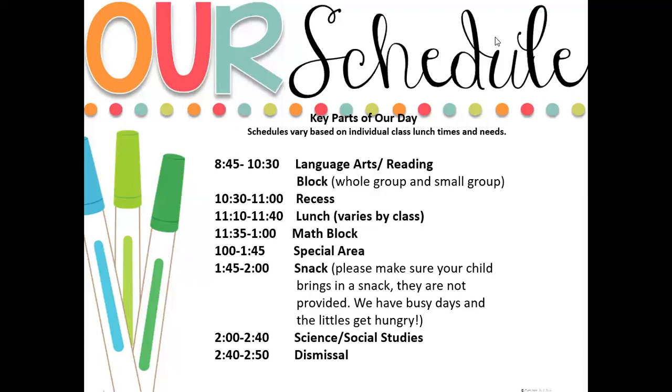Here you can find a broad overview of our day. Here are the key parts of the day that apply to each classroom. These schedules will vary based on individual class lunchtime, class needs, and special activities. We start our day with reading, language arts. We move into recess around 10:30. All students and classes for first grade do have the same recess time. Lunch will begin at 11:10, and depending on your child's class, this time may change by a few minutes because we go on a staggered schedule.